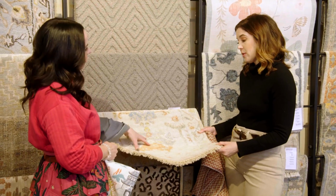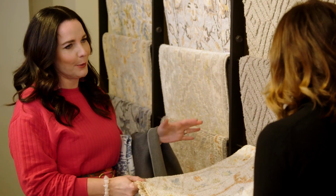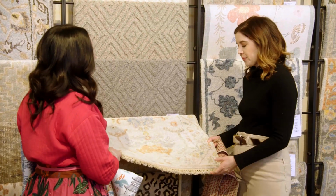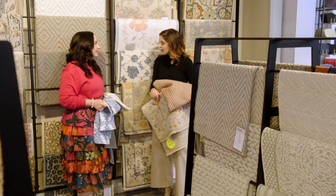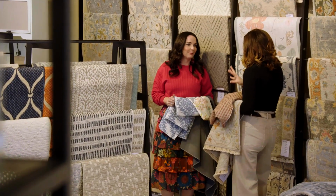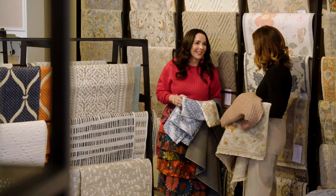It has sort of a traditional motif, but the fact that it's blown up and you have this lighter background, I think fresh color. It kind of modernizes it. So let's take this with us. I think that's really fun. Okay, so we've got our rug, we've got our fabrics. What, do we need to go pick out some seating? We definitely need to pick out some seating. Okay.